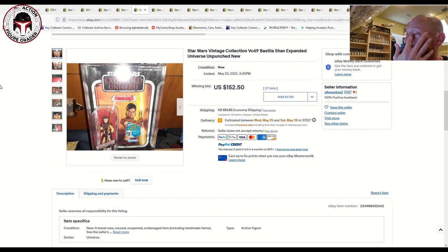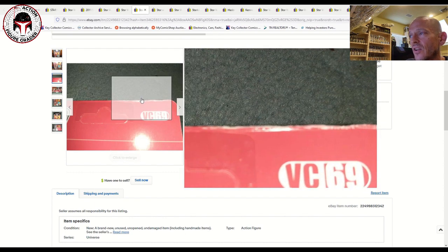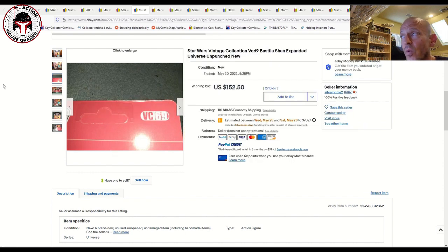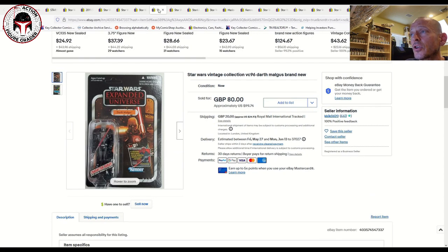And then this one sold at auction, and it came in pretty close to that. This one sold for $152.50 plus $10.85 shipping. So this one wasn't quite as nice. It had a little bit of edge wear in the upper right-hand corner there. But $160-ish seems to be about the going rate for a fairly clean, unpunched Bastilla Shae with the Boba Fett prototype offer sticker.